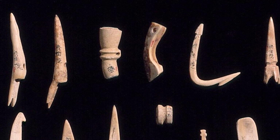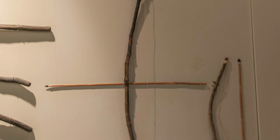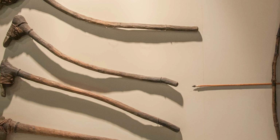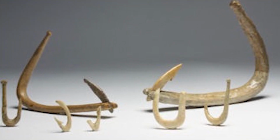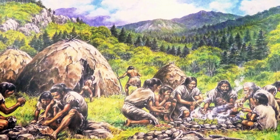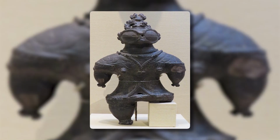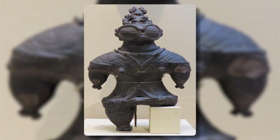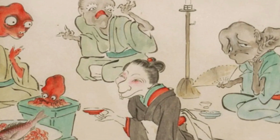Tools and weapons? Stone, bone, and antler were the name of the game. They made all sorts of things like stone arrowheads and knives for hunting and daily chores. Fishing gear like fish hooks and harpoons was also on their crafting list. The Jomon people had their own spiritual beliefs. You can tell from the stuff they left behind, like clay figurines with human-like features and other objects used in rituals. They believed in spirits and deities, which is pretty interesting to think about.